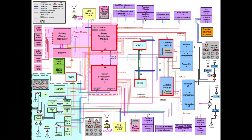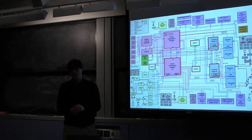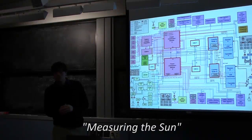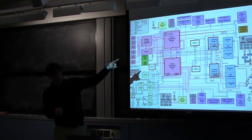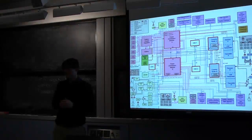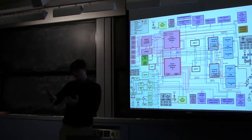Can anyone guess what the purple is? There are sensors within it. Yeah, in fact, many of those are sensors, but their sensors are for a specific purpose. A sensor just means something that senses something, gathers information. What do you think that they're for? Okay, there's magnets, and we can measure the sun. So why would we want to do that? Is it for like positioning? Yes, exactly. It's for attitude control and positioning. It's so this satellite can sense where it is relative to sunlight, so that gives it a direction.